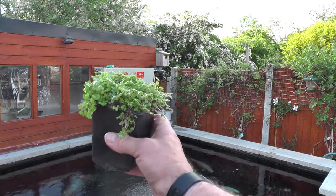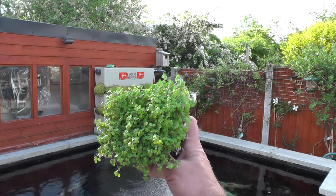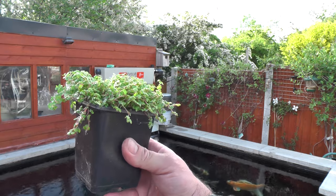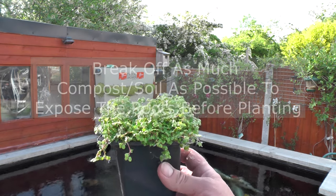This is what I bought off of eBay. It's supposed to be a 9 cm pot of mind your own business. I've left it for a couple of days to soak in the other Bakki showers so it opens up and looks a bit fresher. So I'm going to try and break it up and fit it on that bottom row.